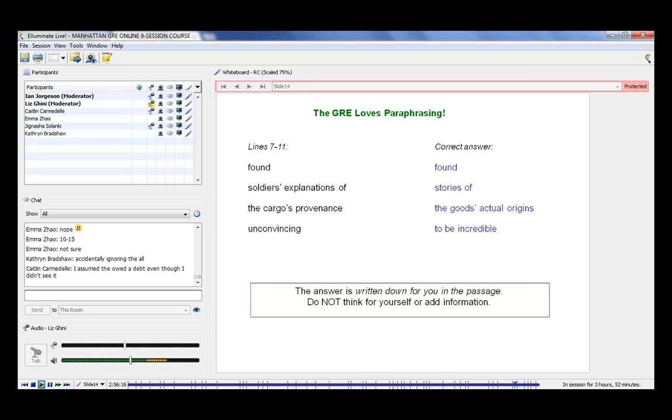The GRE loves to paraphrase, okay? They will seldom reuse the exact same words on a hard question. The cargo's provenance is the same as where the cargo came from, the goods' actual origins. If you say something is unconvincing, that's the same as saying you found it incredible. Soldiers' explanations matches stories of. You don't have to think or add information to the passage, but you may well have to paraphrase. If they use the exact wording, be careful. It's not always incorrect, but it's more likely than not a trap. The correct answer usually involves paraphrasing in these detailed questions.